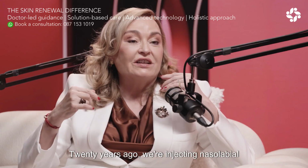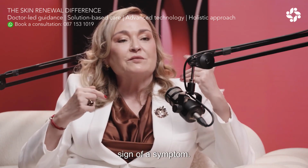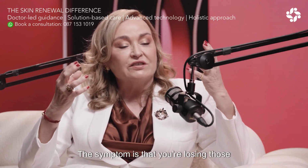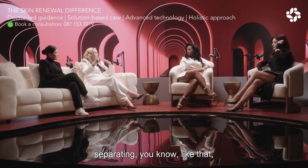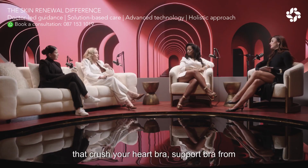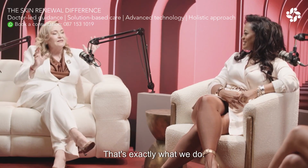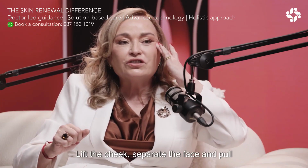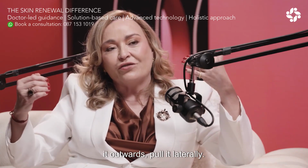20 years ago, we were injecting nasolabial folds, but that is a symptom. The symptom is that you're losing those deep fat pads, you're losing bone, and as I said, everything's falling in. So what we do is we start lifting and separating, like that crush your heart bra, support bra from years back. I think I'm showing my age here. So lift and separate. That's exactly what we do. Lift the cheeks, separate the face, and pull it outwards, pull it laterally.